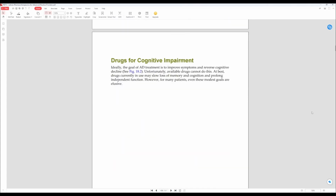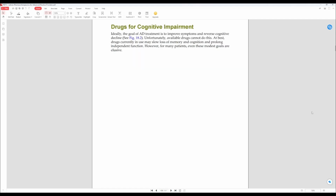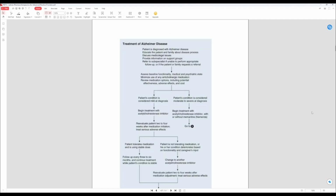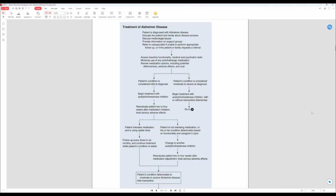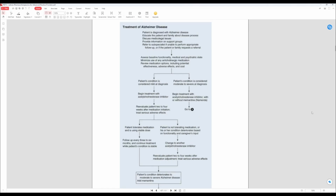Drugs for cognitive impairment. Ideally, the goal for AD treatment is to improve symptoms and therefore reverse cognitive decline. Unfortunately, available drugs cannot do this. At best, drugs currently in use may slow the loss of memory and cognition and prolong independent function. However, for many patients, even the modest goals are elusive. So here you see a pathway for how the treatment of Alzheimer's disease may be done. It's a good spot to hit pause to review the different pathways.